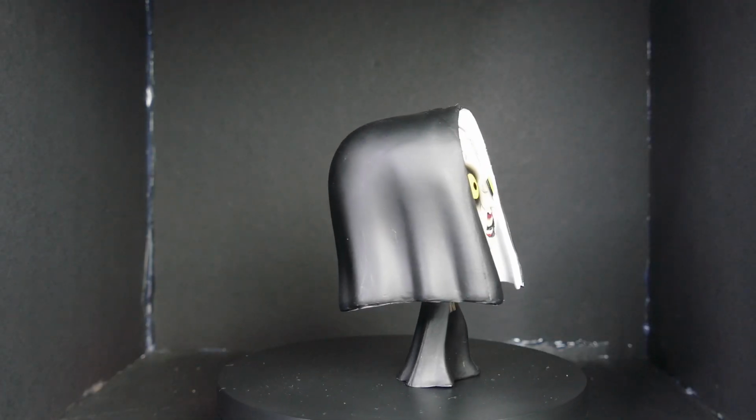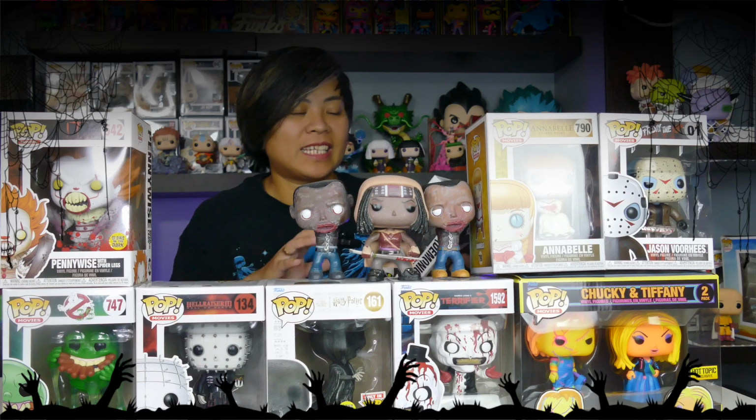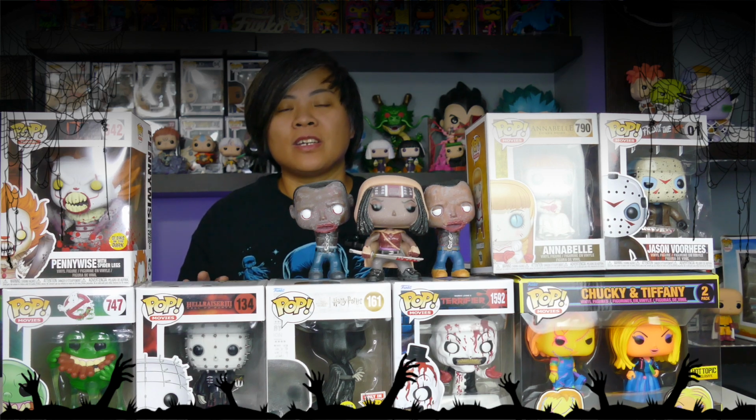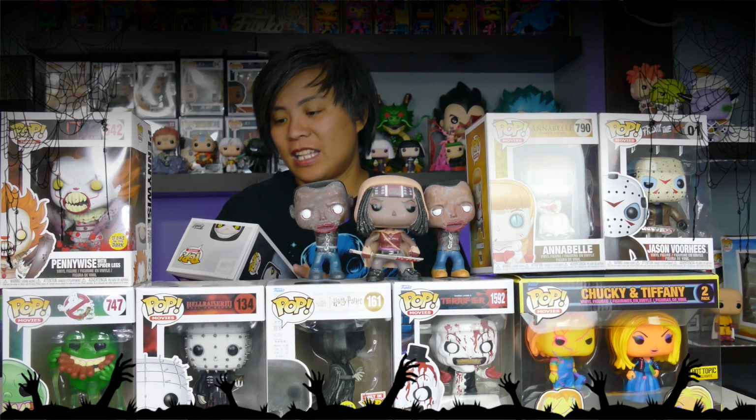So the last one is my nun. Just really scary. This is the one with the demonic one. I know there's a lot of the nun there, but I only own this one because I think this one is more terrifying than the normal one because of the teeth, scary teeth, and just the eyes. I don't know if you visit, they have this on Funko headquarters. So basically you look into the mirror and suddenly this thing will pop out, and it's just so scary. That's why I think she's one of my favorite horror Funko Pops out of my collection. And yeah, the terrifying eyes, Funko did really great on making her.